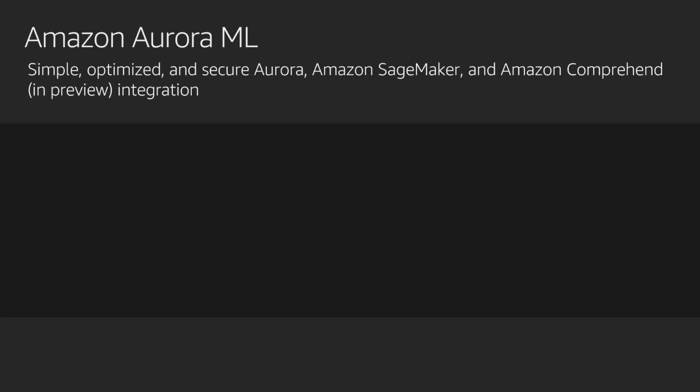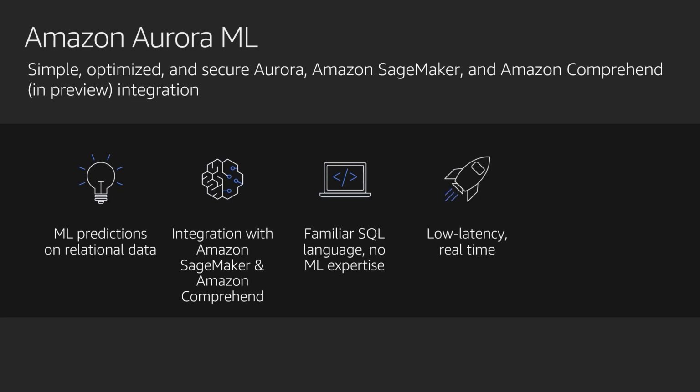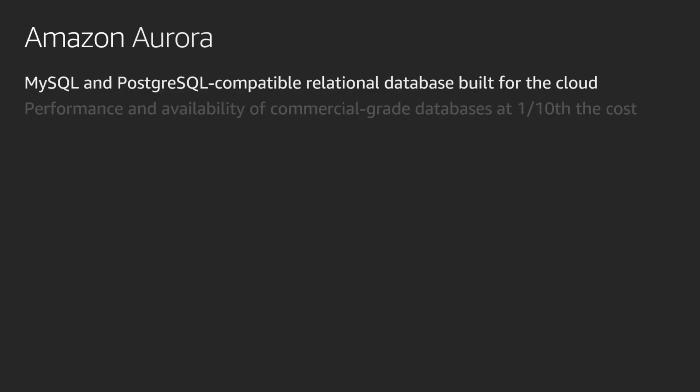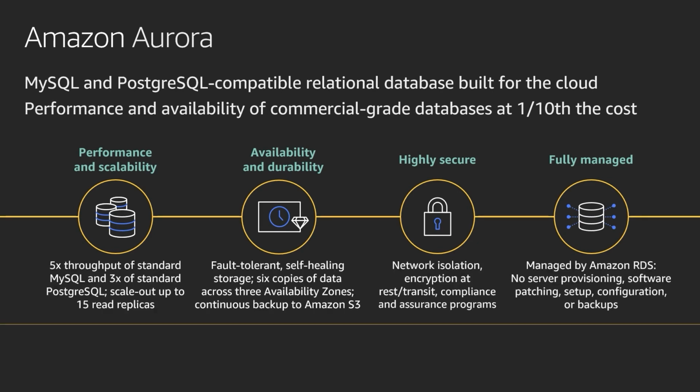Amazon Aurora also addresses the challenges of integrating machine learning (ML) with your database by introducing Amazon Aurora ML that integrates with Amazon SageMaker and Amazon Comprehend in Preview, enabling you to make machine learning predictions on relational data with no ML expertise and continue with the SQL language you are familiar with. Amazon Aurora features just don't end there. To learn more about Amazon Aurora, one of the fastest growing services in AWS history, please visit Aurora's webpage.